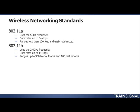Data rate includes everything, including overhead and everything else. Throughput is how fast data can actually be transmitted across that network. And the throughput is much less than 11 megabits per second. And just like with our wired networks, our old 10 megabit Ethernet is kind of a thing of the past. It's not considered acceptable. Well, neither is 11 megabit 802.11b.